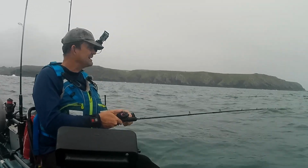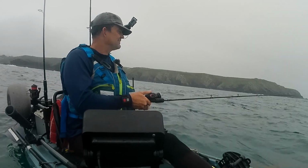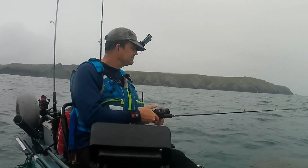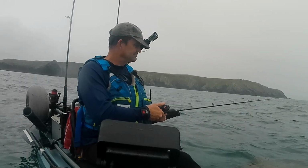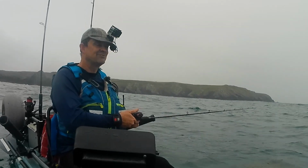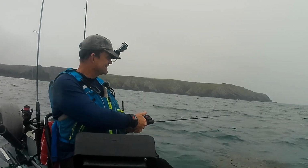So that was the plan today. Try the, that was a tug. Yeah, try out these gullies in the deeper water with a herring lure that I forgot. I'll just go with what I've got.